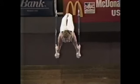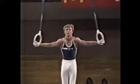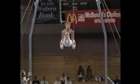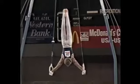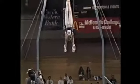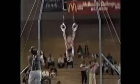He opened with a back kip to a planche and a bounce cross. I think it's just interesting that the gymnasts now are going back to more and more strength moves. Notice that inverted iron cross. For a time, it was really a strength event, and then it went to a swing event, and now it's coming back more to a strength event.